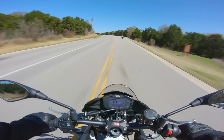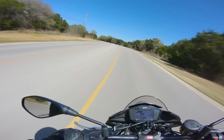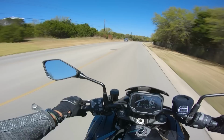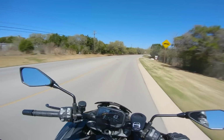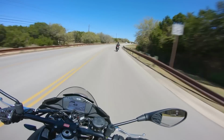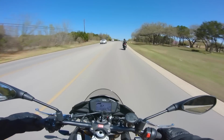Oh yeah, this bike rules. Oh man, dude, this is good. This is so good. The thing I want you to notice on the Tuono is the way it flicks in. Isn't it just like magic? It's unbelievable, dude. This is a good motorcycle.